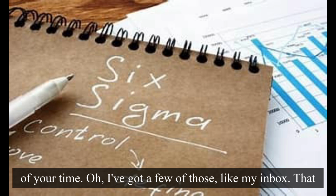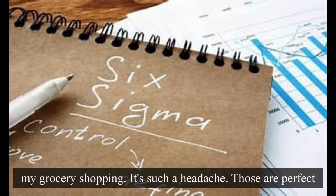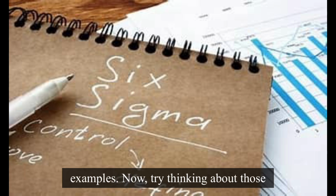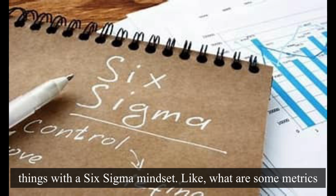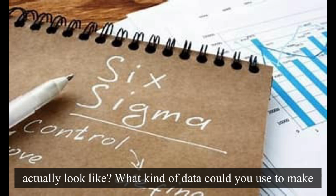Oh, I've got a few of those, like my inbox. That thing is overflowing, and planning my grocery shopping. Ugh, it's such a headache. Those are perfect examples. Now, try thinking about those things with a Six Sigma mindset. Like, what are some metrics you could track? What would success actually look like? What kind of data could you use to make smarter choices?